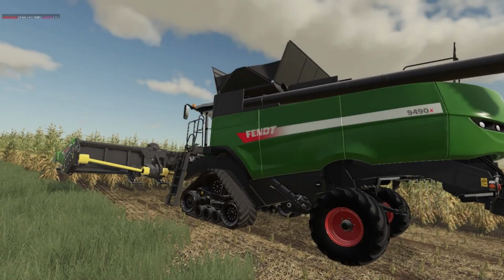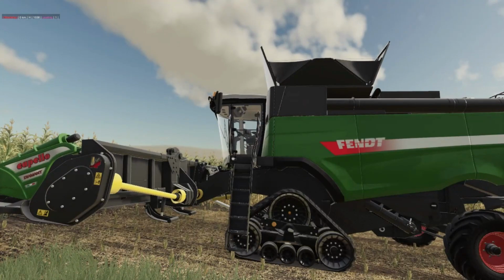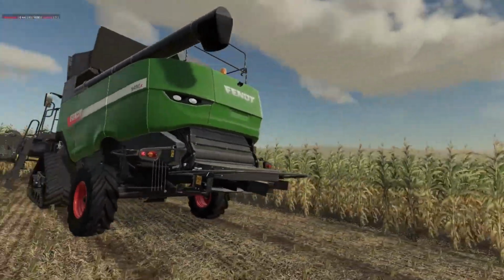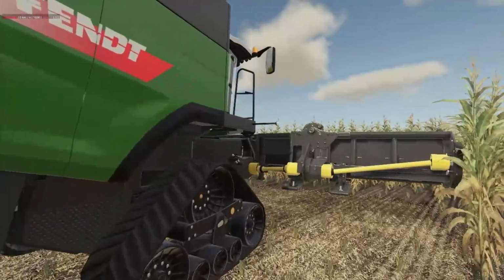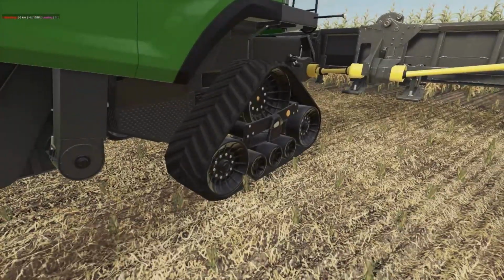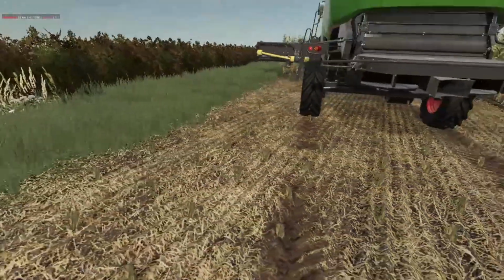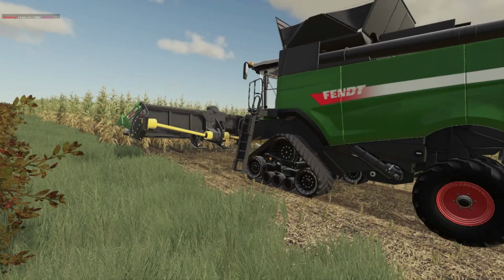It's powerful. Sorry, a 12,100 litre grain tank. And as I say, I've come down here, and they're going to let me have a little go with it, and we're just going to see it. It's on tracks. If I was to buy this combine, or any combine actually, I wouldn't necessarily at this stage put it on tracks.